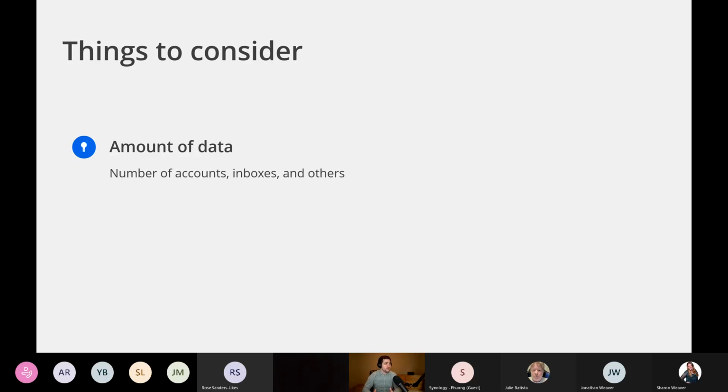First of all, how much data do you have? How many accounts, how many inboxes, and whatever other information you might have. How much are you going to actually have to put on the Synology device? So I'll include M365 in that. Most of the time, people use us as a file server. You might want to back up your other data.